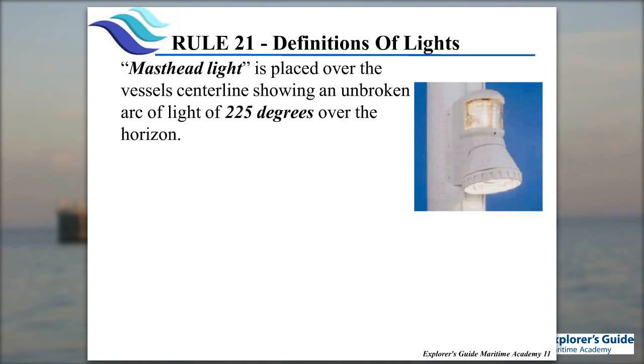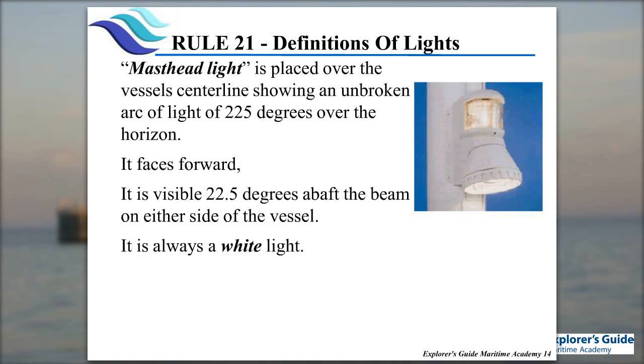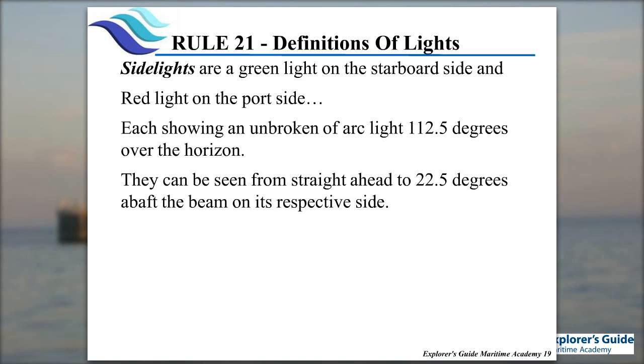Okay, masthead light is placed on the center line looking forward 225 degrees across the horizon. Always white, and if you can see the masthead light, you should not see the stern light. Side lights, green on starboard, red on port, 112.5 degrees, basically half of that 225.